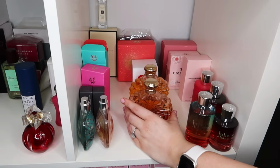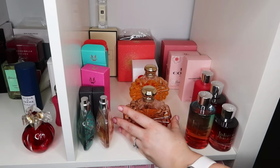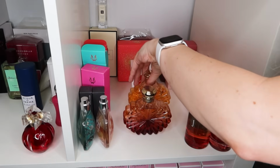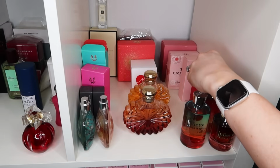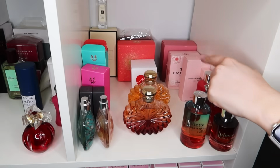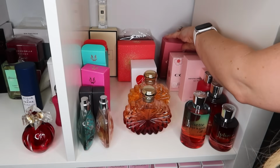And then here from Lalique, Lalique Soleil and Soleil Vibrant. Here is Nina Ricci, Little Nina, nostalgic for me. And then Juliet Has a Gun, so the new Miami Shake, Lipstick Fever, Magnolia Bliss, then Narciso Rodriguez for Her, EDP and EDT, and then Coach Floral Blush and Coach Wild Rose.